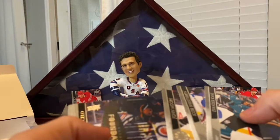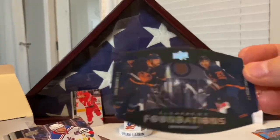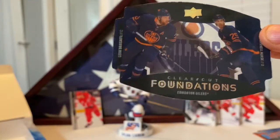All right, this looks solid. Here's Clear Cut Foundations for the Edmonton Oilers. If you guys can see that on the video, let me move this box closer.